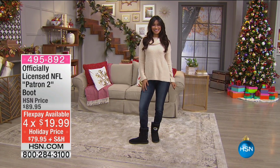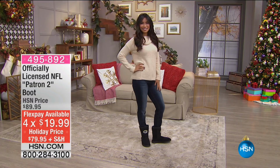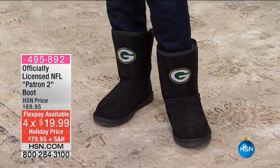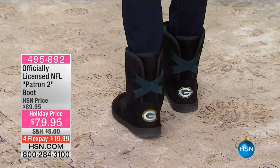And look at Valerie. This is the outfit. She's got on a great sweater, pair of skinny jeans, and she's rocking the boot. She's wearing Green Bay right there. And what's gonna be cool is the crystals that she's got on there on the front as well as on the back, they give you a little bit of glisten.